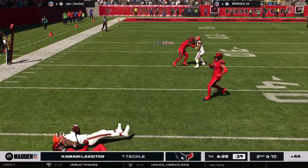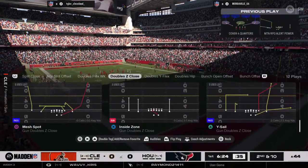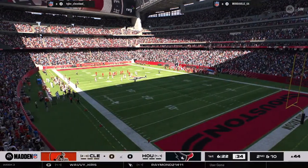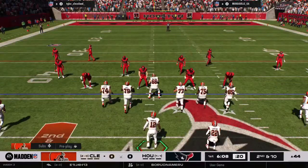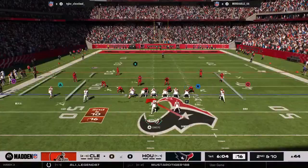Once more into the hands of Judy. And just gets back to the line of scrimmage. Defense all over that throw. You could just smell it. They just smelled that football coming their way, and that's as good as an incompletion. And they're going to be in a good spot.